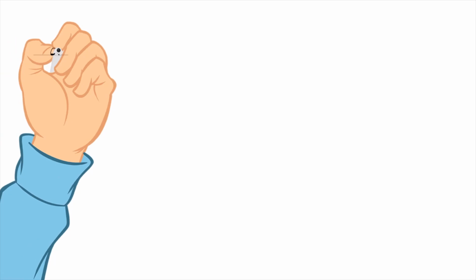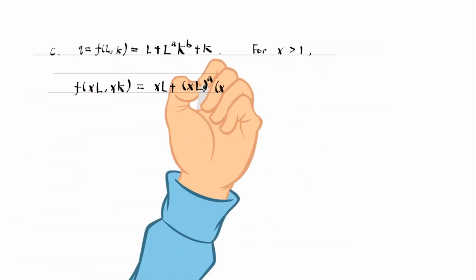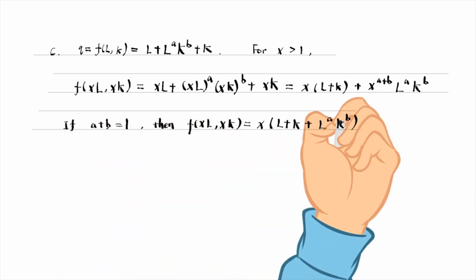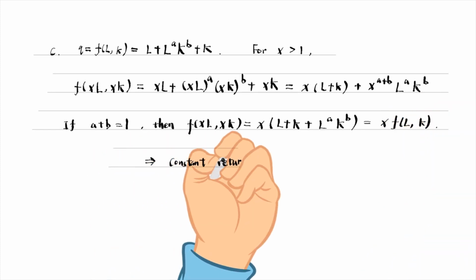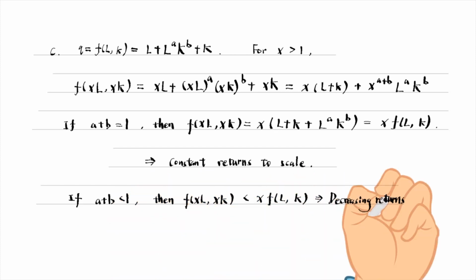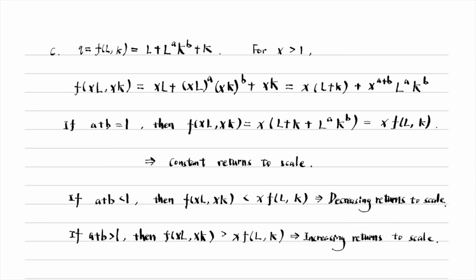We apply the same method to part C. Labor and capital are both increased by a constant x greater than 1. We find that if A plus B equals 1, then the production function exhibits constant returns to scale. If A plus B is less than 1, then the production function has decreasing returns to scale. If the sum is greater than 1, then the production function displays increasing returns to scale.